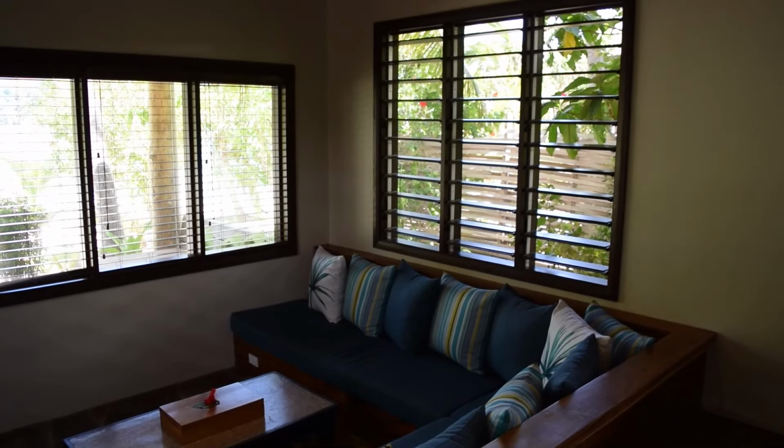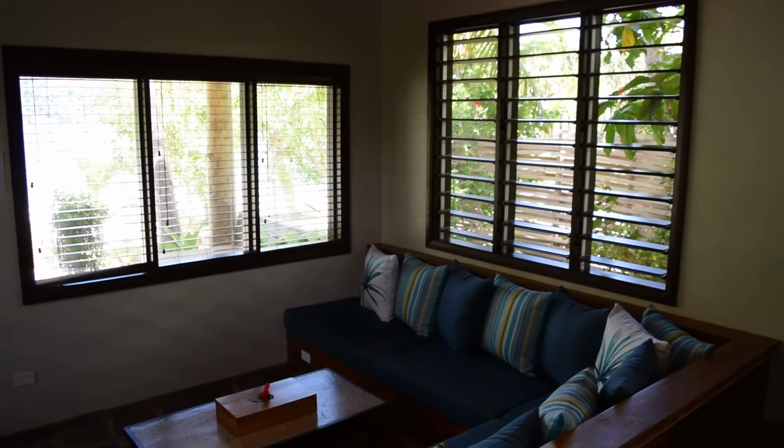It is beautiful. We've even got a little TV. We've got lots of nice cross breeze because everything is open air and you just have to embrace the elements. It's a little muggy, it's hot, it's beautiful. So let's come through.